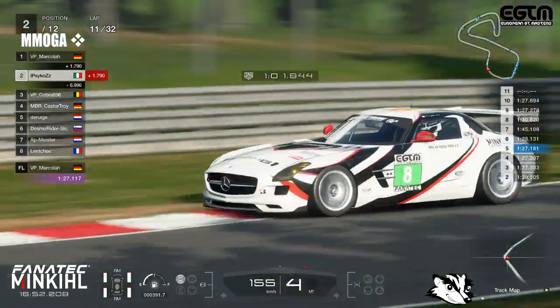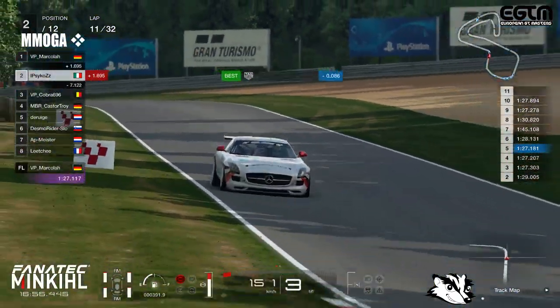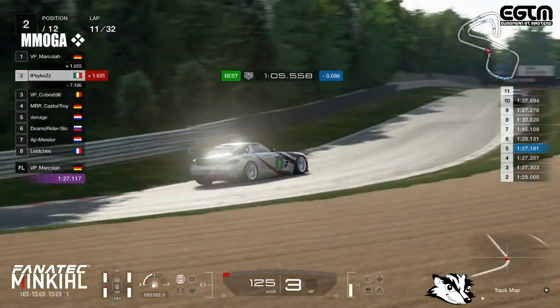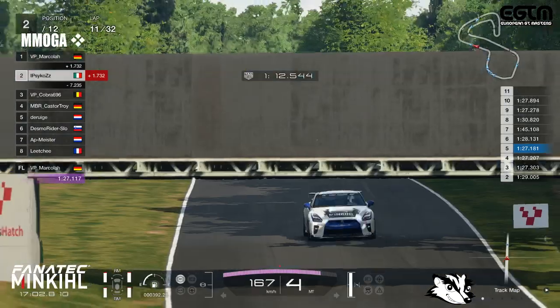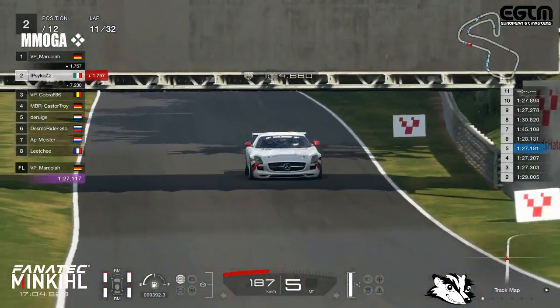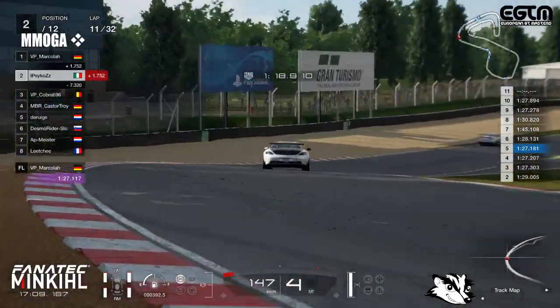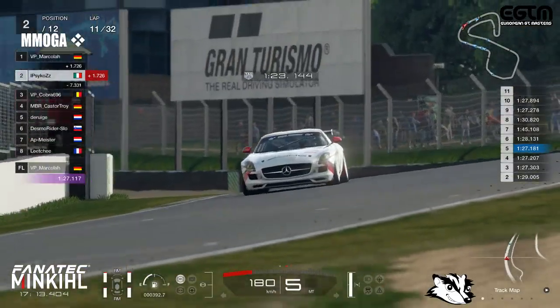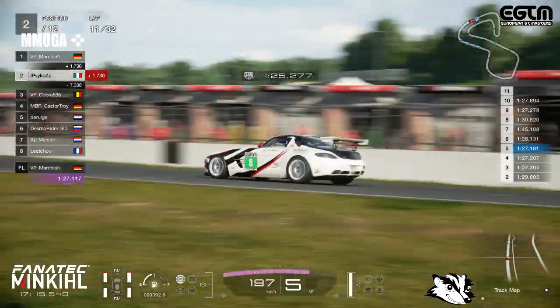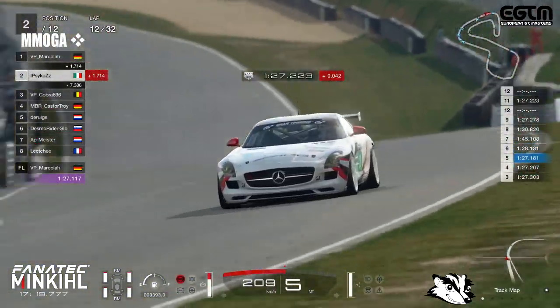And of course Psycho is seeing the gap between him and Markola, but I also know that Psycho is really a freak when it comes to getting under pressure. Usually under pressure Psycho gets to another level, where he drives in areas where, if you put very much pressure on Psycho, in my opinion, he's faster than Markola.